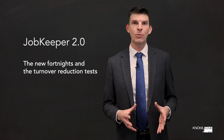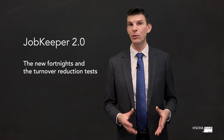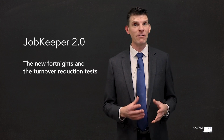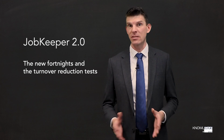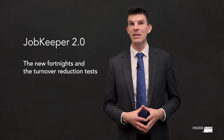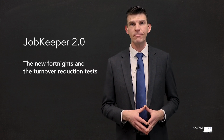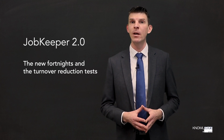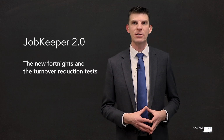Now, the way JobKeeper works at the moment is a number of eligibility criteria need to be satisfied, including a turnover reduction test. And that just needs to be passed once. Once you have passed it for a relevant month or quarter, you can access JobKeeper right up until towards the end of September without having to pass that test again, as long as you meet some other ongoing requirements. Now, the government is suggesting that to get into the expanded version of JobKeeper, you will need to satisfy some additional turnover reduction tests.